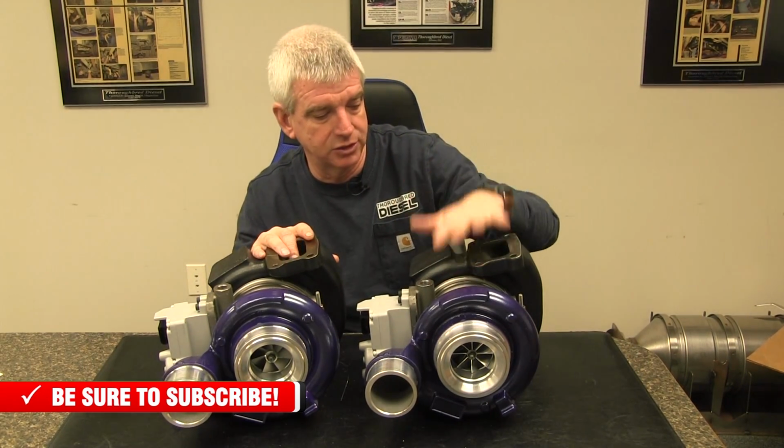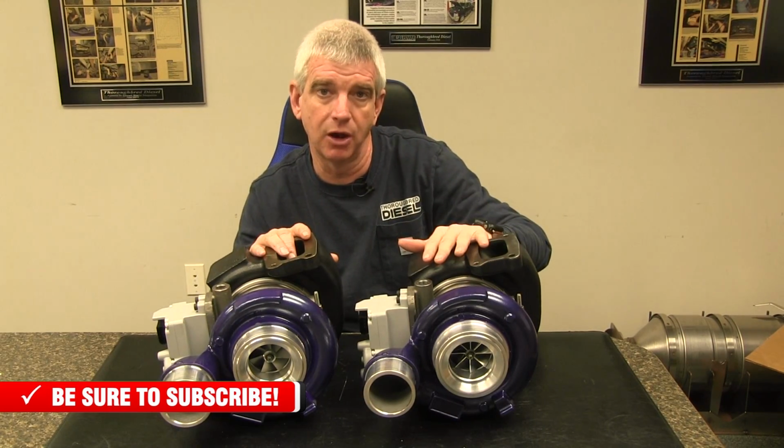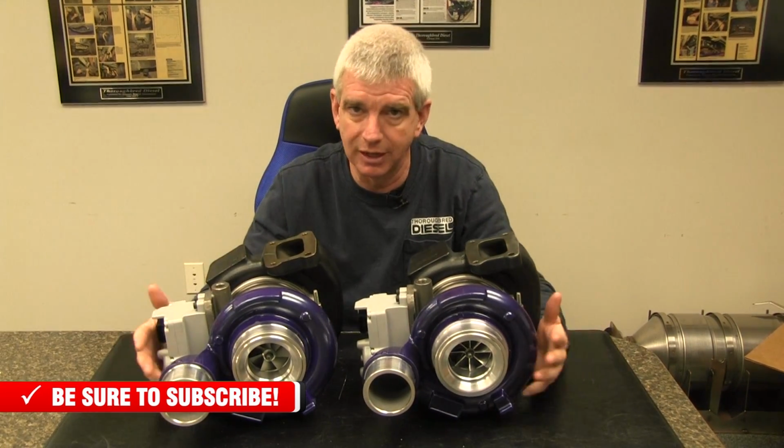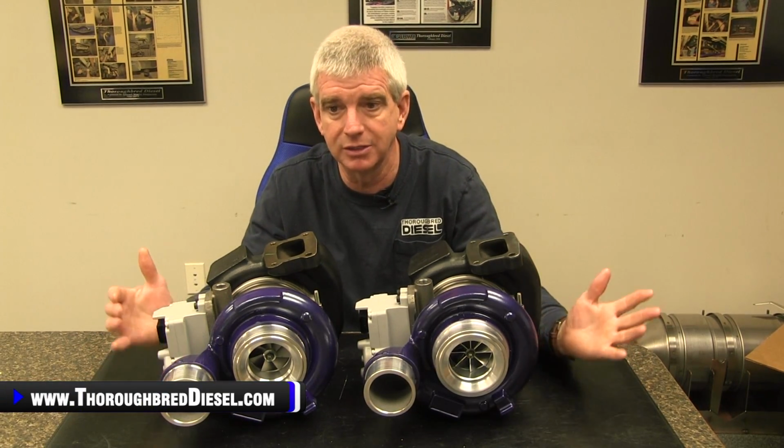The center section and the turbine housing are both HSM, and the turbine housing actually has a high temp coating on it to keep it from heat soaking any other parts of your engine and keep the heat inside of the turbine housing where you need it to make the energy.